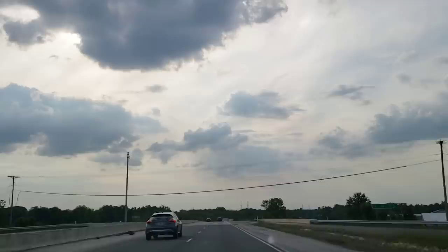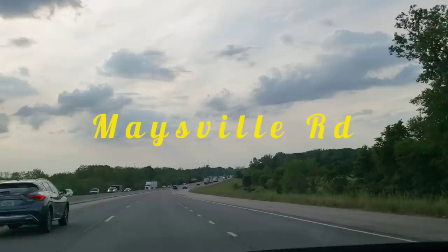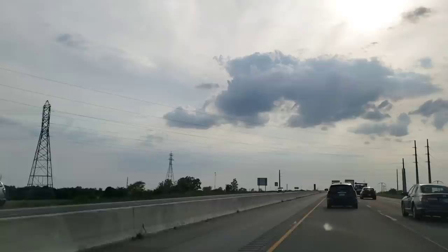So yesterday and today I went to three of my Dollar Trees. The first one's located on Maysville Road, the second on Thomas Road, and the third on Stellhorn Road, all here in Fort Wayne, Indiana. And once again, I am completely speechless at so many fantastic new items I was able to find on these three trips.